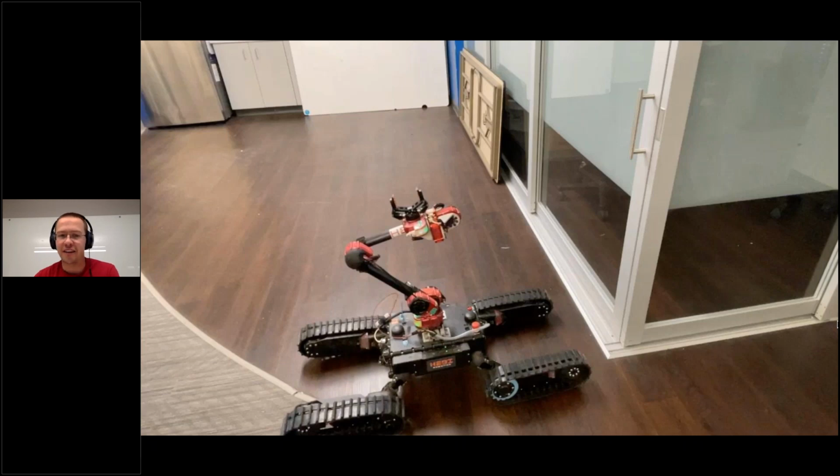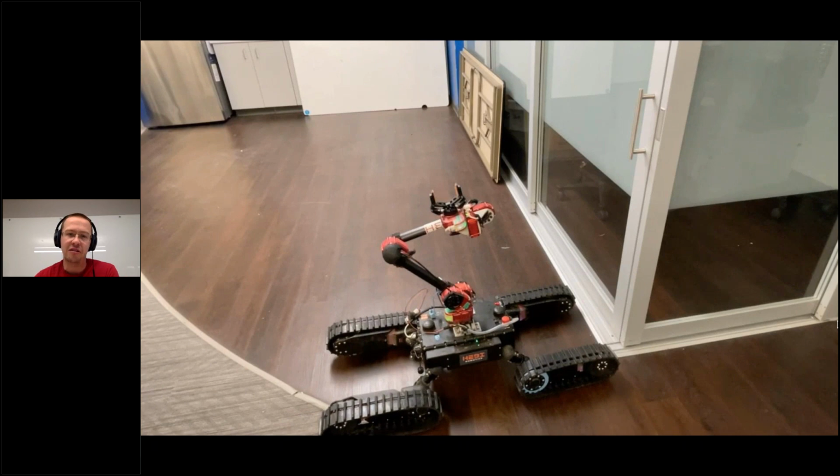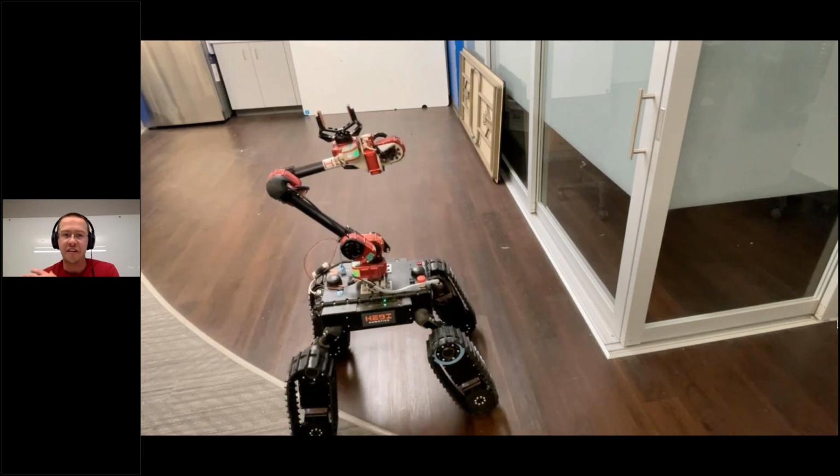And then one last thing I'll point out with this system is this is an example of mixing our X series and R series actuators. They're different form factors, but they all use the same protocols, the same software tools. It's really just that one is sealed and one is not.